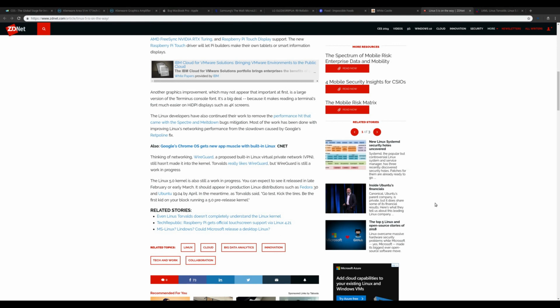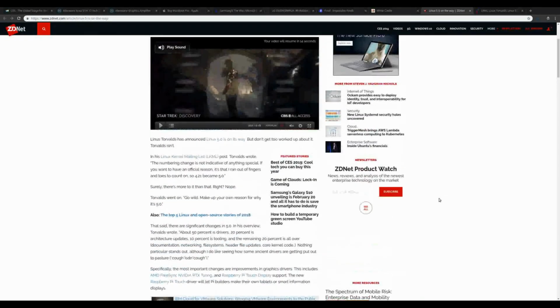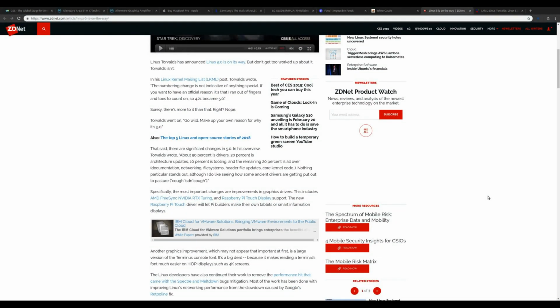In terms of distros, it looks like Fedora 30 and Ubuntu 19.04 will have this new release by April. So this is exciting news for anybody who is really into Linux and distros and kernels in general. So I'm looking forward to this. For me, if I could get better drivers, that in itself makes me happy.